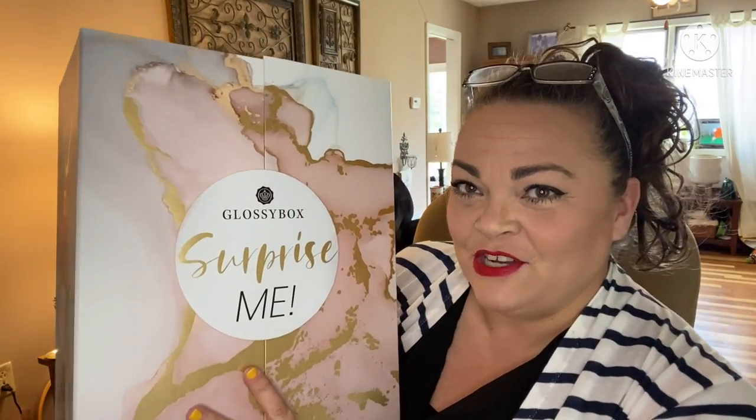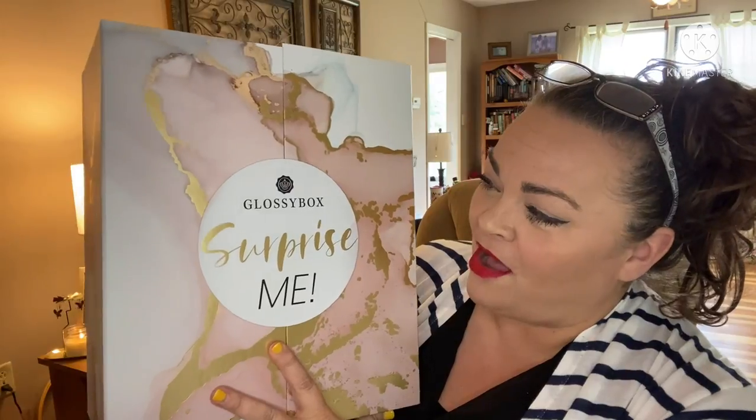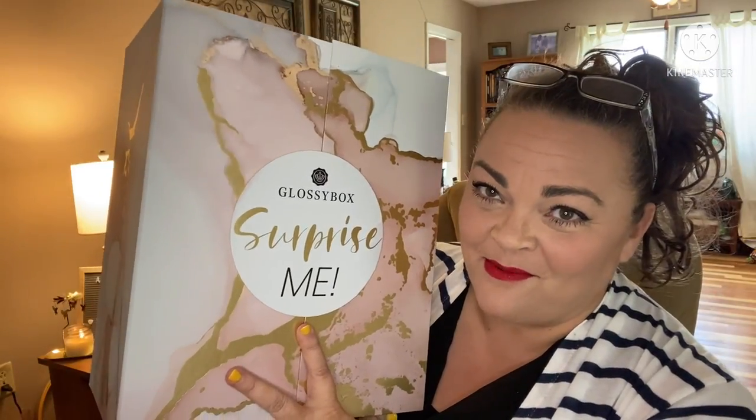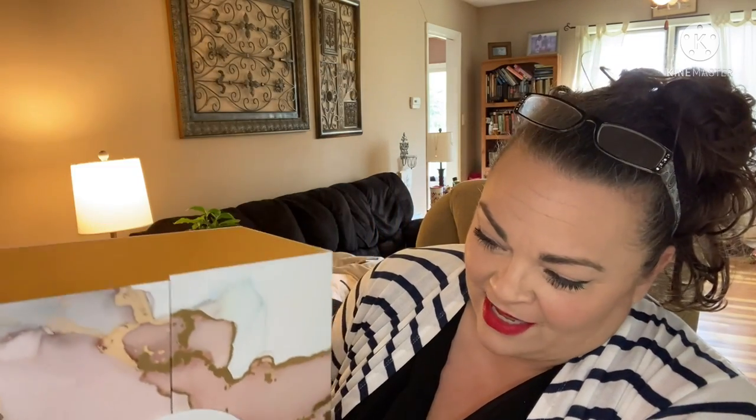Hey guys, it's Andrea. Look what I've got here. It is the Glossybox Advent for 2021. These things are amazing. This is the third year that I've gotten this Advent. This one was sent to me free to show you guys, though. It's the first time that's happened, so yay for that.